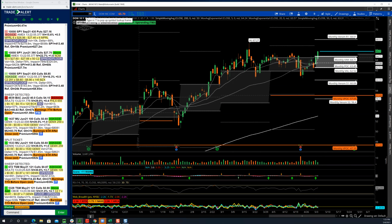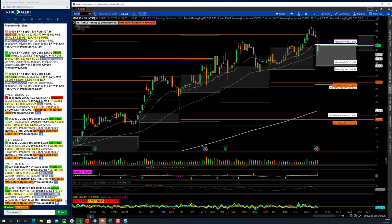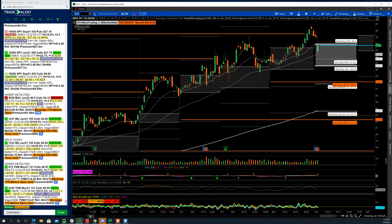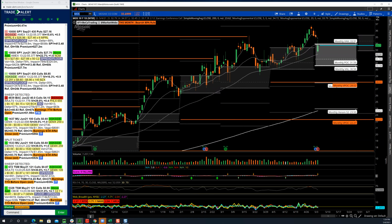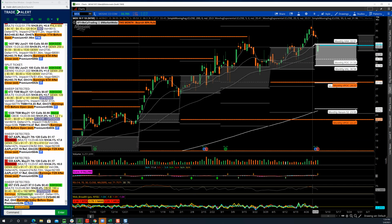Then if we look over, I'm looking at DuPont too for reversal. Another name that we've seen a lot of option activity in is Mosaic. I like the group. Obviously, this name had earnings. What I would like to see is this thing get back above 34. So I did buy the dip a little bit today.